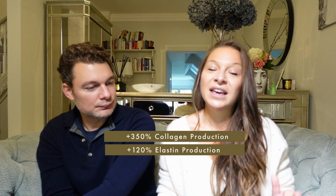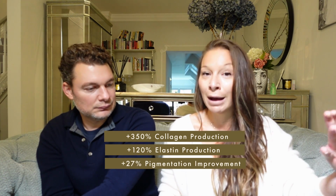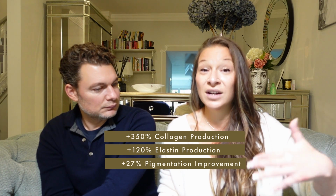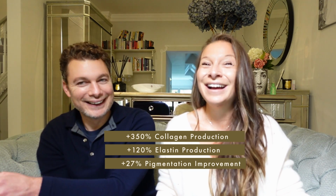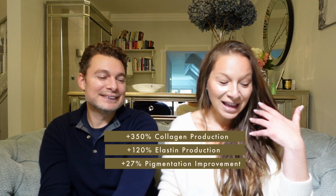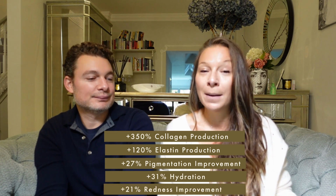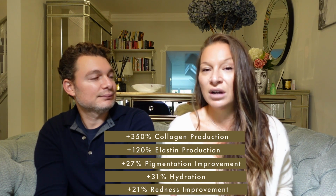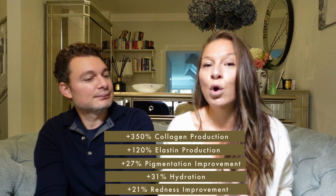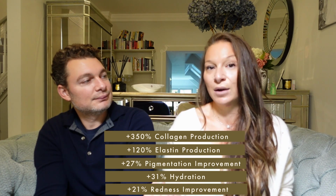Mind blowing. Then you have a 27% improvement in pigmentation. So it also helps with the uneven skin tone and the pigmentation, so the melanogenesis. Still don't know if I'm saying that right, of your skin. You have a 31% improvement in hydration and a 21% improvement in redness. Because remember guys, all of these products within the range are appropriate for sensitive skins or reactive skins because of their core values.